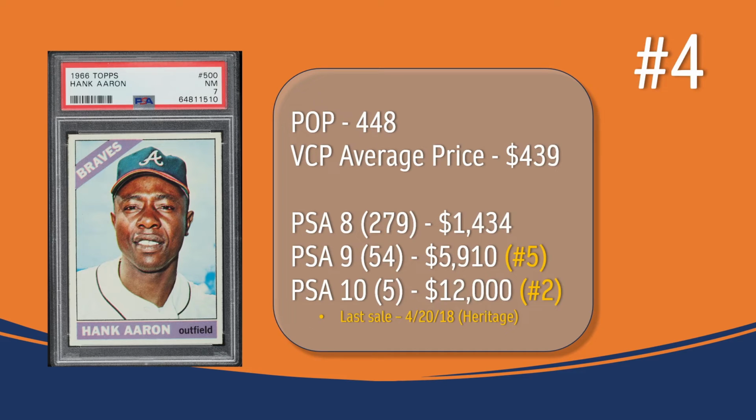In a PSA 7, there have been 448 graded copies with a current VCP average price of $439. There have been 279 graded a PSA 8. They sell for around $1,434. There have been 54 copies graded a PSA 9. They sell for around $5,910, placing the Hank Aaron at the number 5 spot in terms of PSA 9 values. There have been 5 graded a PSA 10. The last PSA 10 sold in April of 2018 through Heritage Auction for $12,000, placing the Hank Aaron at the number 2 spot in terms of PSA 10 values.